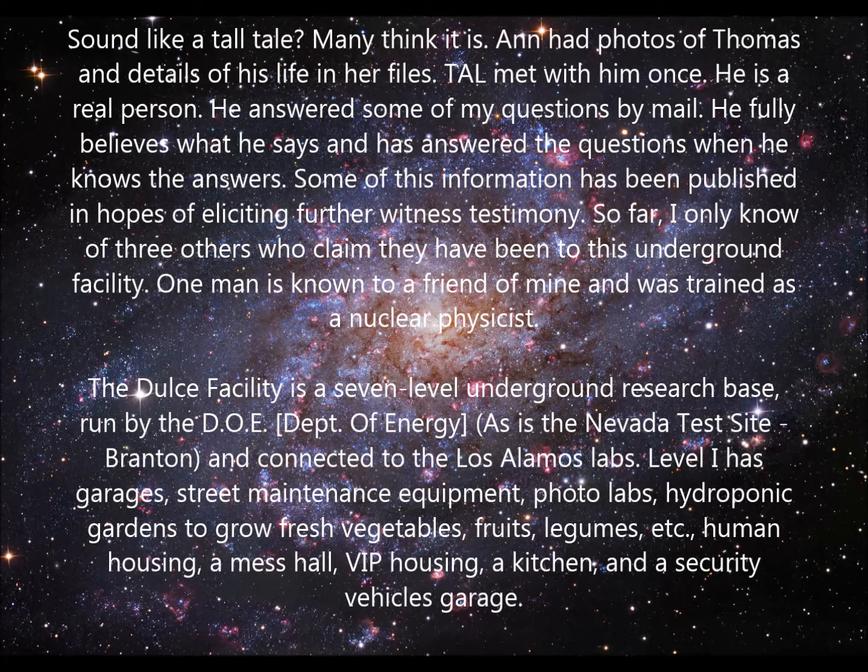The Dulce facility is a 7-level underground research base, run by the DOE, Department of Energy, as is the Nevada test site, Branton, and connected to the Los Alamos labs. Level I has garages, street maintenance equipment, photo labs, hydroponic gardens to grow fresh vegetables, fruits, legumes, etc., human housing, a mess hall, vet housing, a kitchen, and a security vehicles garage.